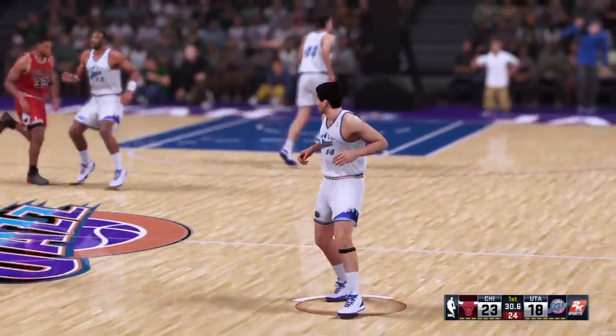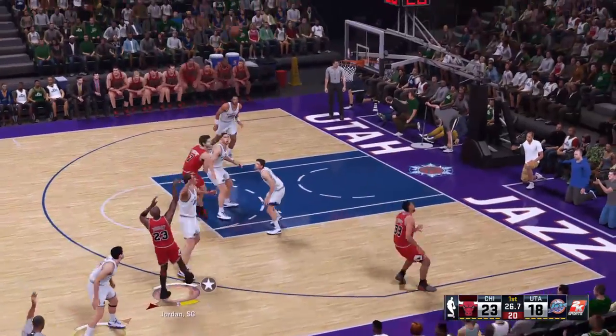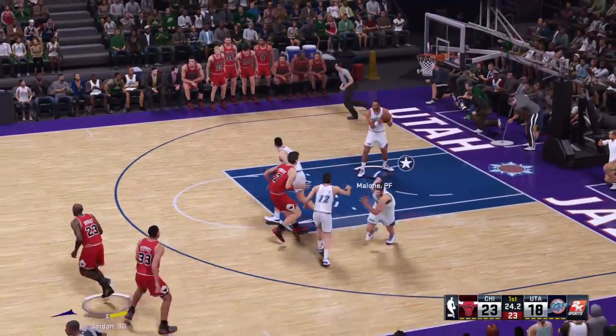Yeah, sensational is a really good word for it, Greg. They're tearing it up on the glass. 6-second difference between the shot and game clock. And again, Chicago, no good.